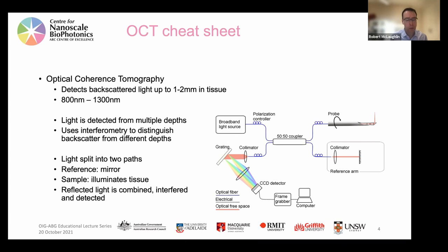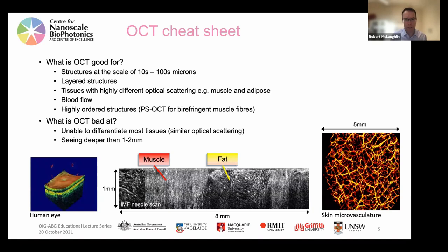So we shine on the tissue, we get multiple reflections back from the tissue, and then we combine those two, the first one that bounced off the mirror and the one that went to the tissue, and then we use interferometry and from that we can tease out what was the strength of the reflection that came from each different depth. So really, most of the hardware is just trying to answer that question: I had a whole lot of light reflected back to me. How much was it that came back from each different depth in the tissue? And then we slowly put together a picture.